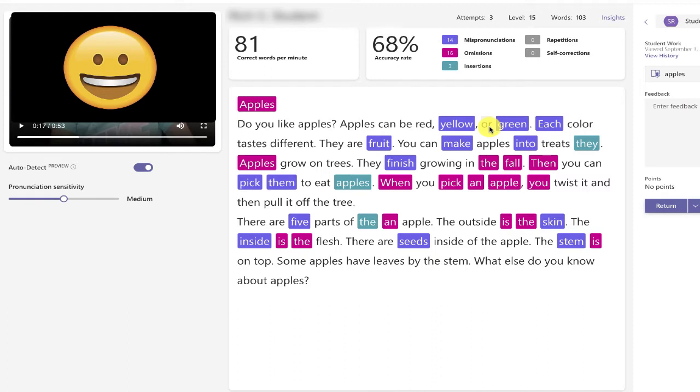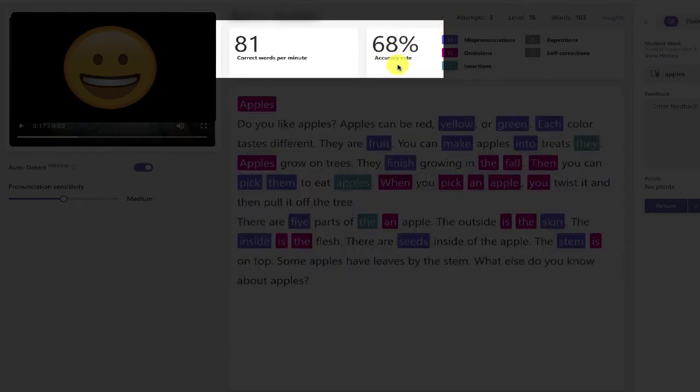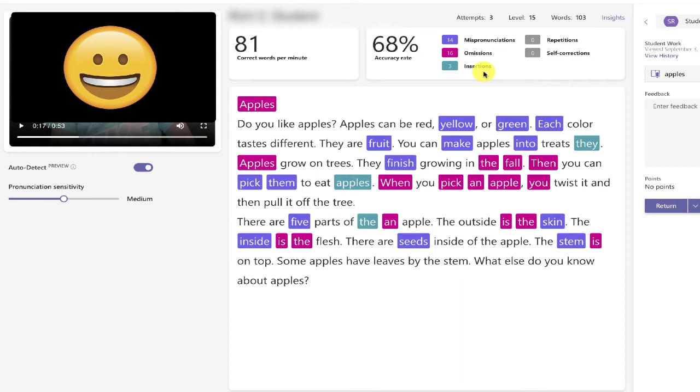If you've seen Reading Progress before, then this may look familiar, but you have our passage, you have the words per minute, as well as an accuracy rate, and then over here, things like mispronunciations, omissions, that sort of thing. So the first thing that I want to do is to just listen to this recording for a second.